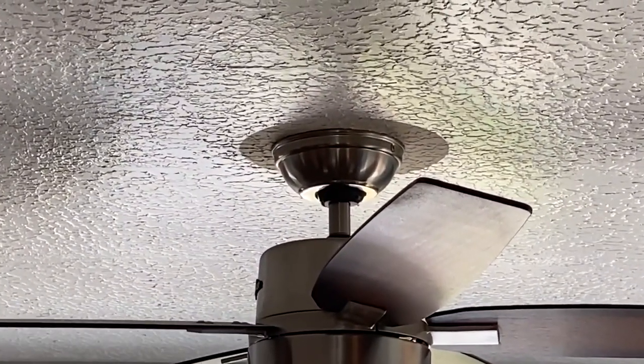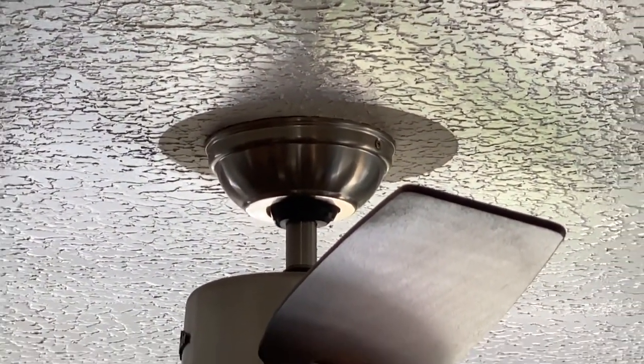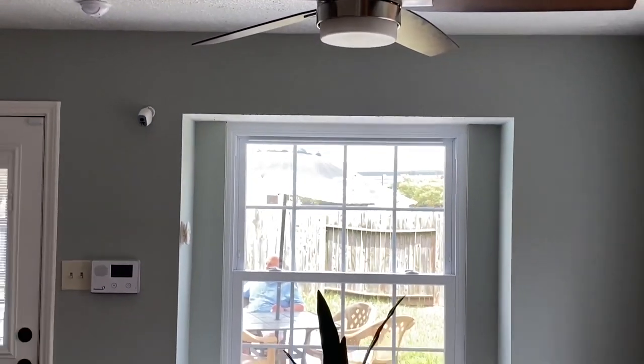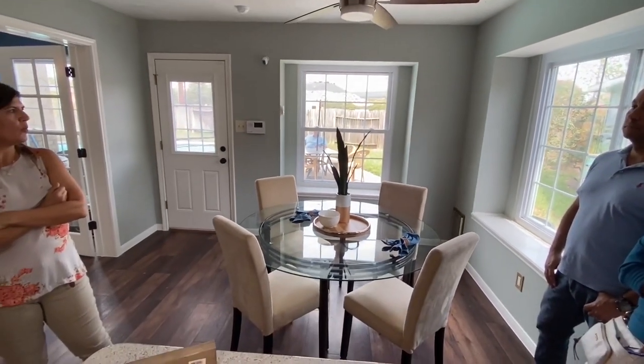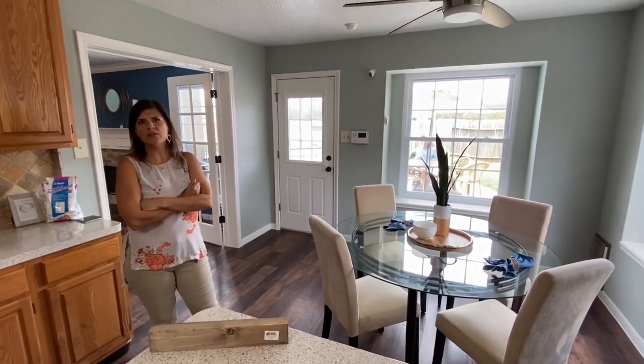And also, a ceiling fan is not what you put on top of a breakfast table. Say that again? You do not put a ceiling fan on top of a breakfast table. You put a chandelier. Yeah, that's so right. The staging does draw you away from the little things that you may or may not need to fix.